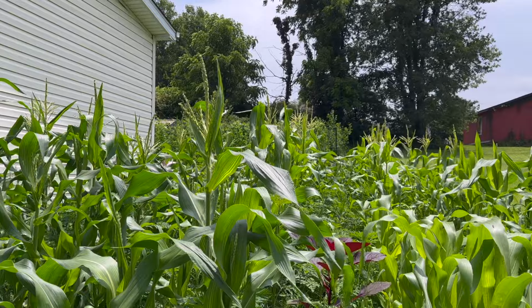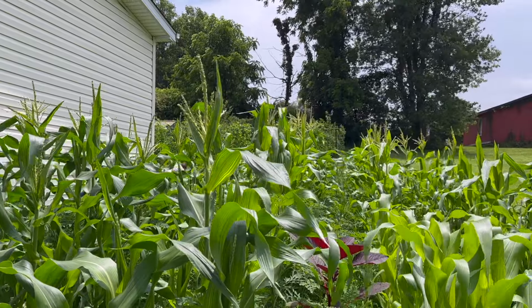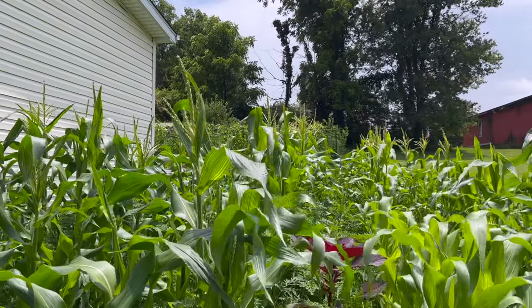Despite the super wet conditions, I've got to get in here and do something about this corn. If I don't get this goldenrod out of here, it will choke the corn out. So I'm going to wade through the mud and get some of this stuff cut back.